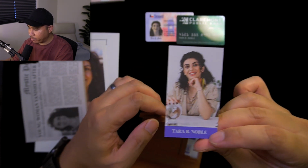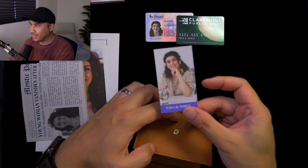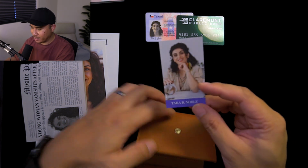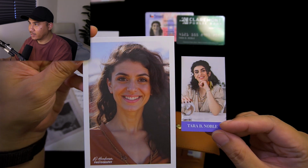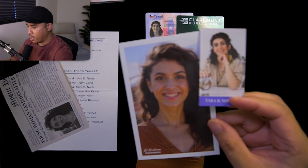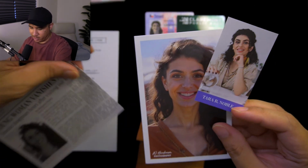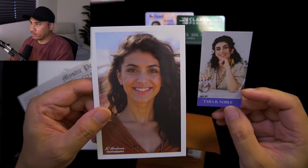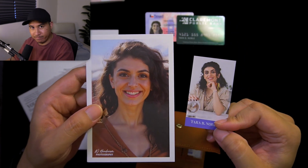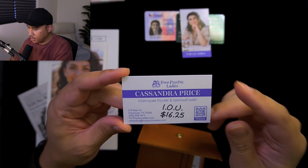And on the back, we have a picture. Again, sorry if it's not focused. I will figure this out. So is that her? So far, we just know that a young woman went missing. We don't, maybe the newspaper, yeah. So it is Tara Noble who went missing. Okay, so this is our missing woman. Next, we have another 2 psychic ladies.